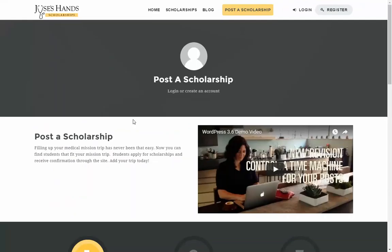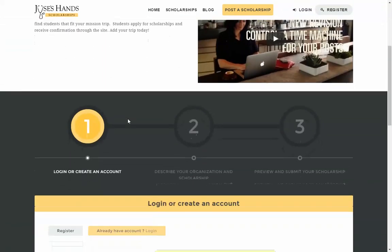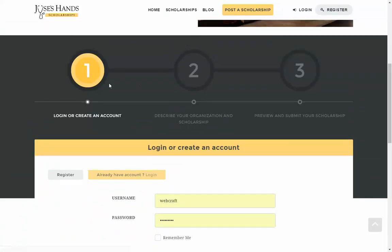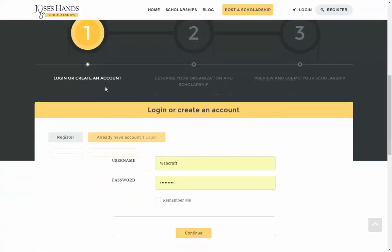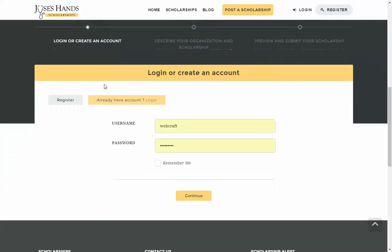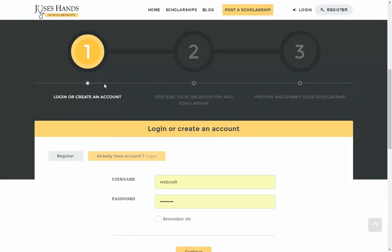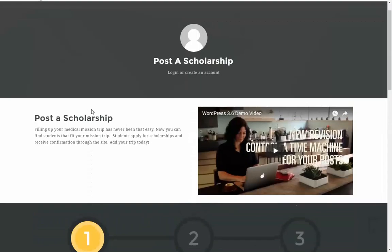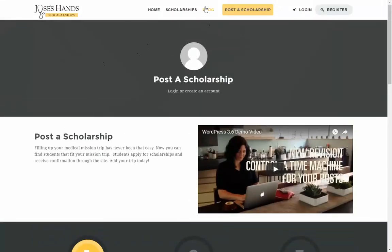Organizations can come onto the website, create a scholarship, approve candidates, and communicate with them through a messaging platform. It's that easy. And it's all through an awesome backend that we've created. Similarly, candidates can create a profile, manage and submit applications to one or more trips at the same time from their own backend.